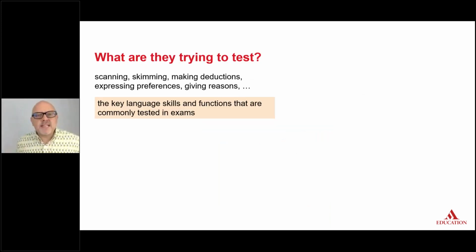What kind of things do exams test? Well, the key language skills and functions commonly tested are things like your ability to scan, your ability to skim, your ability to justify your opinions, to give reasons. Different tasks test different exam skills.